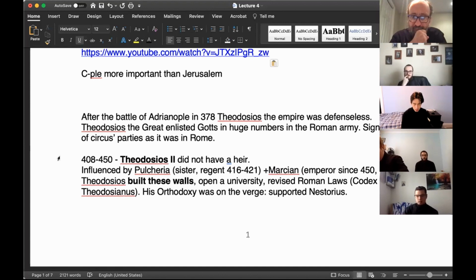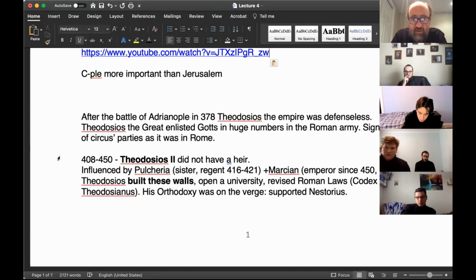Right. So after the Battle of Adrianople, the empire was defenseless. But Theodosius the Great, and distinguish between Theodosius the Great and Theodosius the Younger, could afford to pay Goths and enlist them in the Roman army. But it took about 100 years to assimilate them, right? But still, in the eastern part of the empire and in the western part of the empire, things were not that smooth.